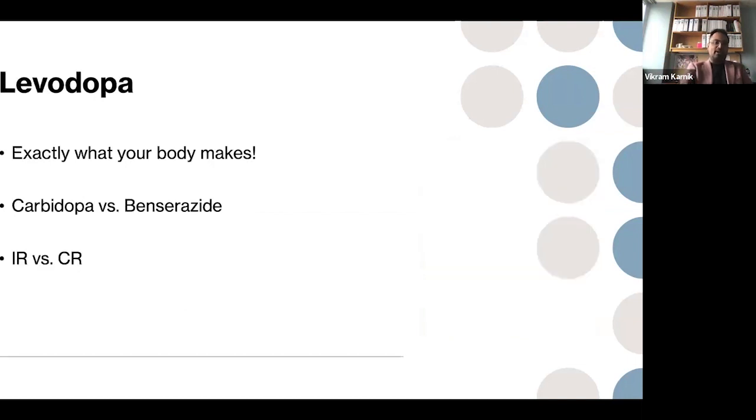So we'll get right into it and talk about levodopa, because this is the medication that most people with Parkinson's disease are on. I like to call it the most natural medicine that we possibly have in all of medicine, because it's exactly what our body makes. So you eat a steak or some form of protein, it gets broken down into proteins and then amino acids. And along those steps, the last step is dopamine. The step before dopamine is actually levodopa. So it's exactly what your body makes, just in pill form.